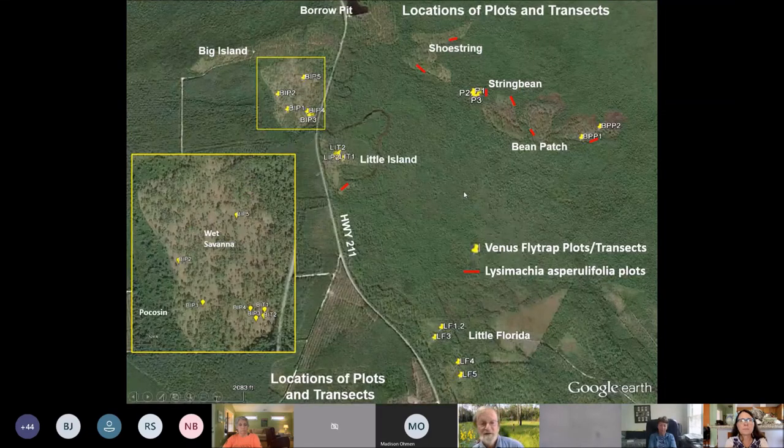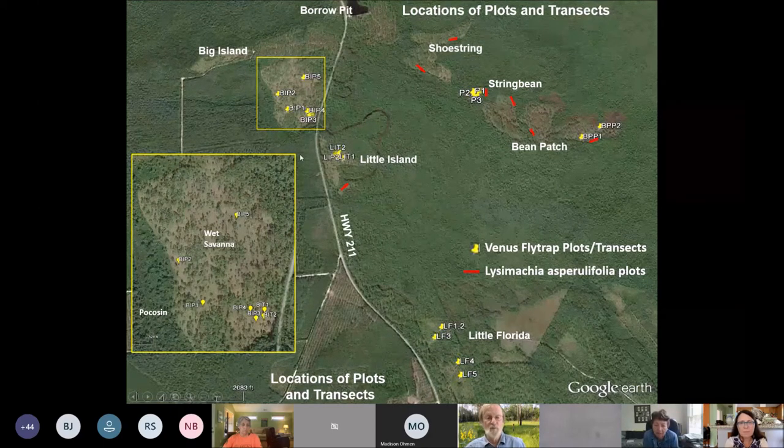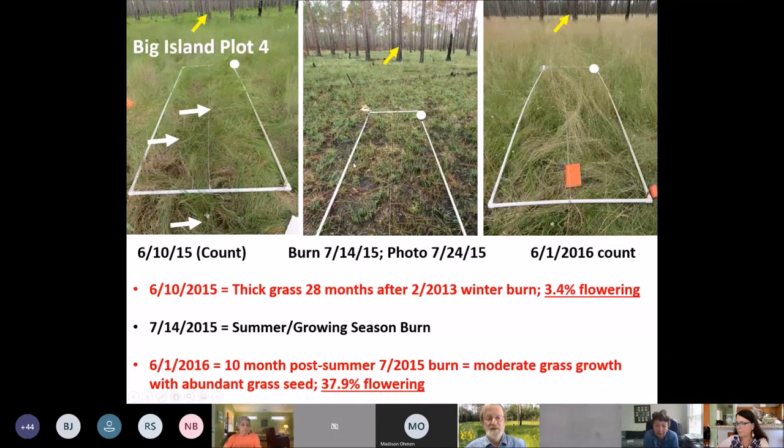So let me hone in on just the Green Swamp. This is Highway 211, going up north from Supply. This is Big Island, a blow-up of this area. All of these little IDs in yellow are plots that my wife and I have been doing with the Nature Conservancy since 2013. It also shows you the other plant I mentioned, Lysimachia plots as well. These are what some of the plots look like. This is a 1 by 3 meter plot area, and this is just showing you what we do.